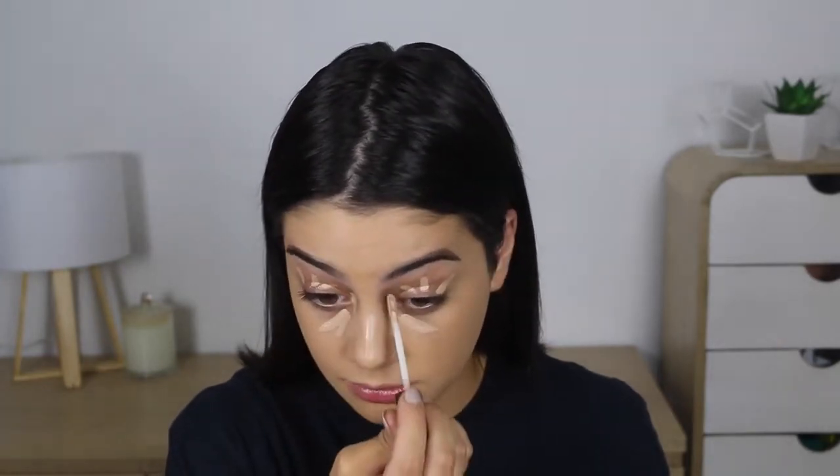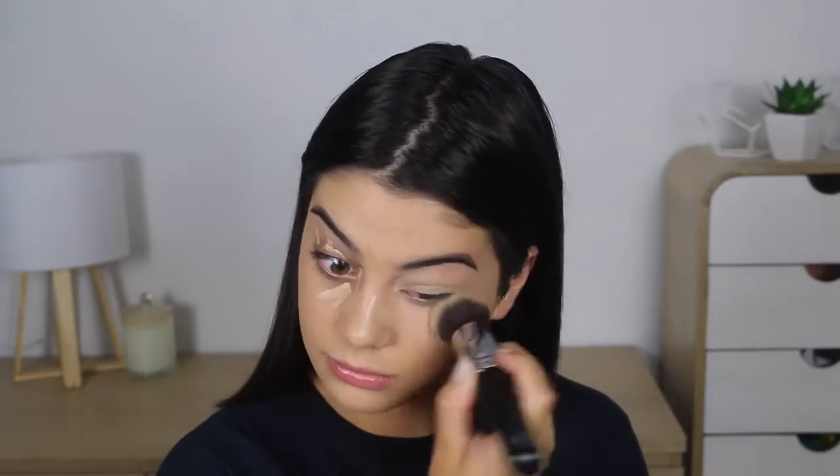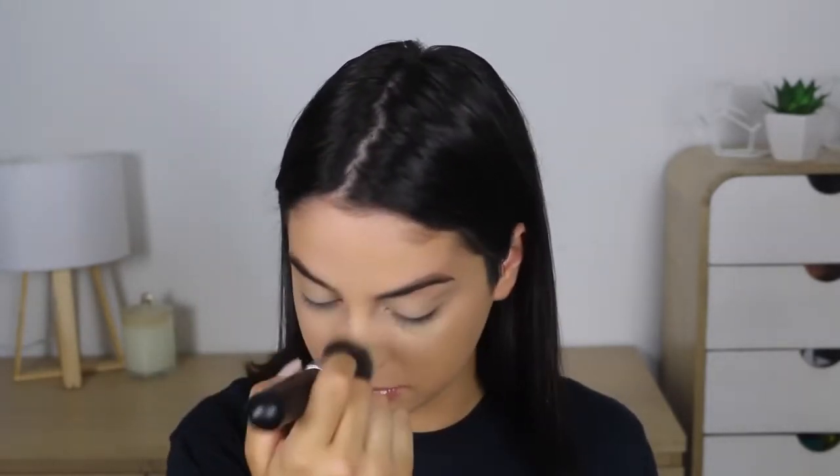I'm going to conceal using a little bit of my Urban Decay Naked Skin Concealer, and this is in the shade Medium Light Neutral. I'm just gonna add a little bit of bronzer, cream bronzer, and this is the Icon 2.1 pigment stick.